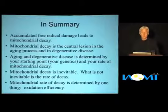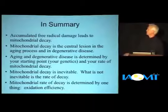This breakdown is the central lesion in the entire aging process and all the diseases, all your dental issues, everything, detoxification, all of that. It's the central lesion. Age and degenerative disease is determined by your starting point, which is your genetics, and you can't do much about that, and your rate of mitochondrial decay, which is how you take care of those genetics. And yes, you can do a lot about that. Mitochondrial decay is inevitable. What's not inevitable is the rate at which you do it. And that rate is determined by one thing, and that's your efficiency: the efficiency at which you use oxygen.